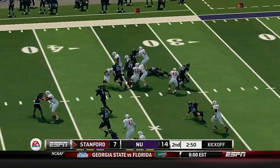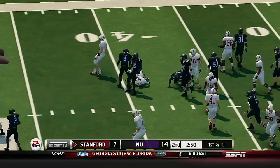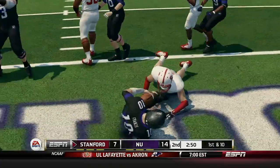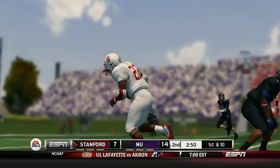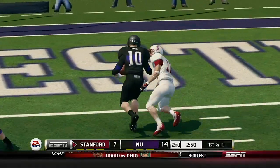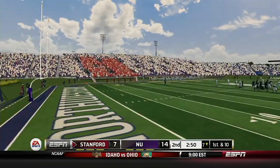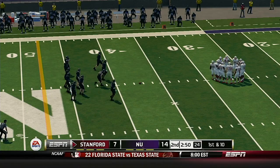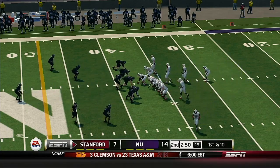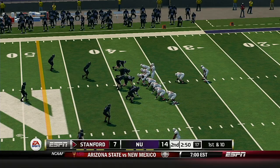Sanders fields it at the 11. They'll bring him down to the 37-yard line. I think any good football team has to have an ability to answer, and that's exactly what we just saw. One team scores a touchdown, the other team comes right back and puts another touchdown on the board. This is getting exciting. With one quarter down, I really haven't seen too much separation between these two squads. Might be neck and neck the whole way.